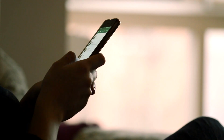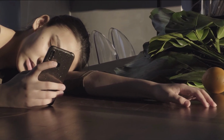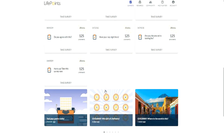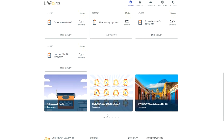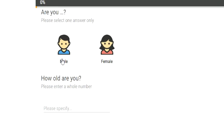LifePoints also has applications available on iOS and Android, so if you don't have a computer, you can actually complete the surveys on your mobile phone. I personally did this review on the computer though. I found it much easier than the phone versions, okay? So that's my little advice to you. If you have a PC, I'd prefer you use the PC for surveys, okay? I think it'd make your life a lot easier.